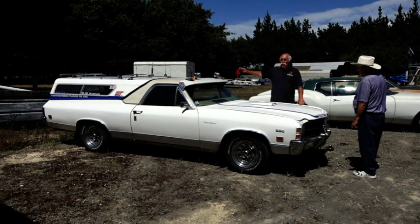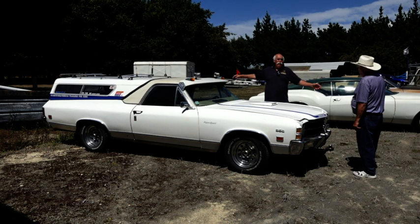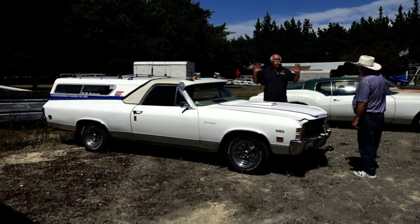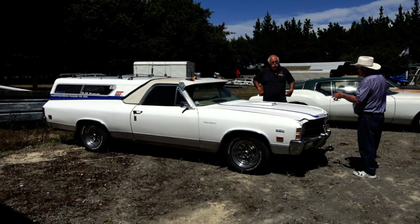Most of the El Caminos you see haven't got the canopy. They just sort of slope down. They look okay, but put that canopy on, suddenly it's a whole new vehicle. Actually, that canopy is a story. I chased around all the canopy places in Portland, Oregon to try and find this when I bought it, and I couldn't find it anywhere.